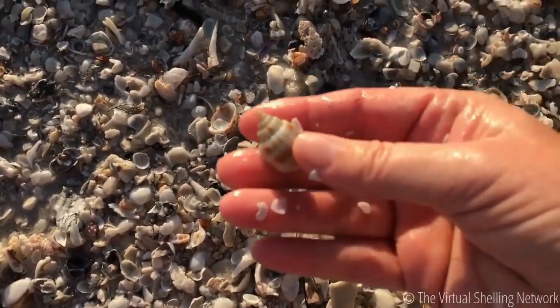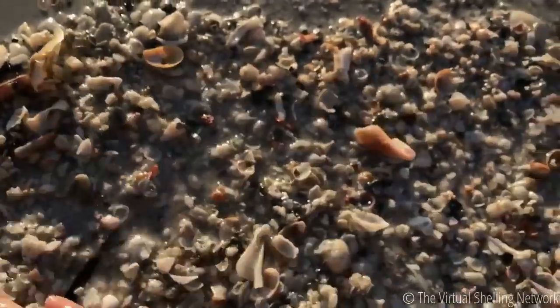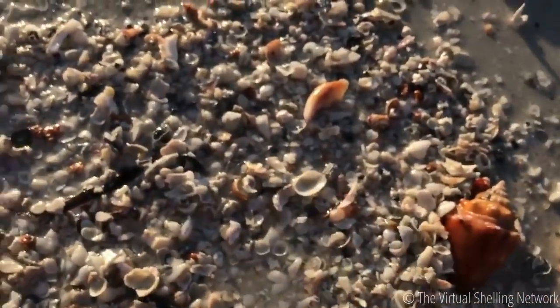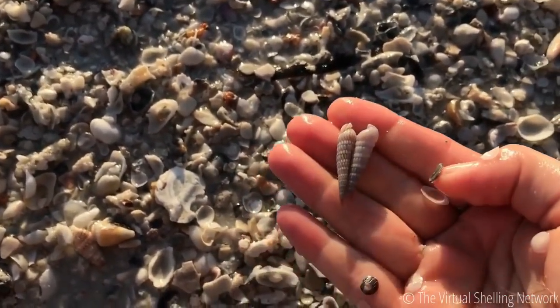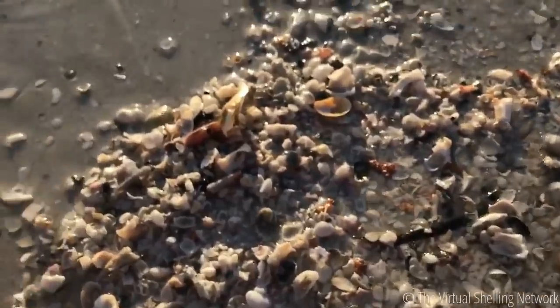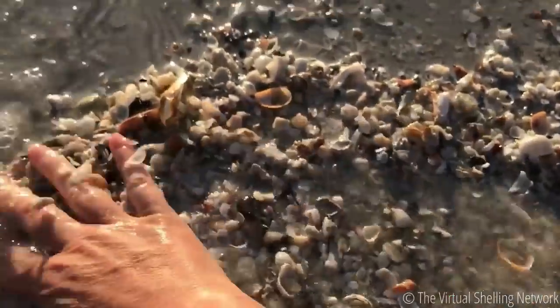Another nutmeg. It's nutmeg day apparently. Shelling the break line, finding the nutmegs. Ooh, more augers. Snowman noses. I always say they make the best snowman noses for Christmas ornaments and decorations, and here comes the water.